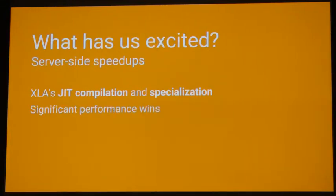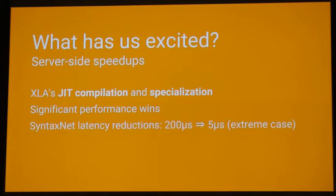So what are we excited about? One of the main reasons for doing this is that we can actually get pretty significant server-side speedups, which I'll show you some detailed performance graphs of in a minute. And that comes mostly from being able to fuse operations so that we avoid the interpretation overhead, and also know at JIT compile time what the dimensions of various things are.